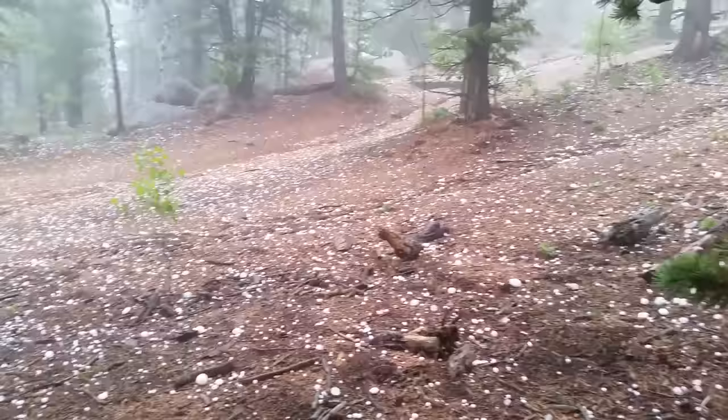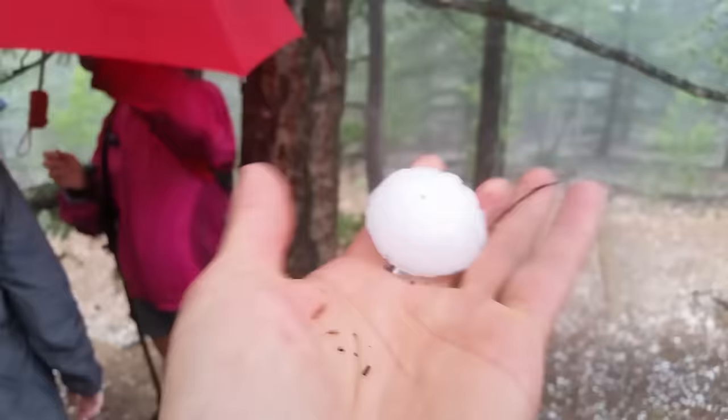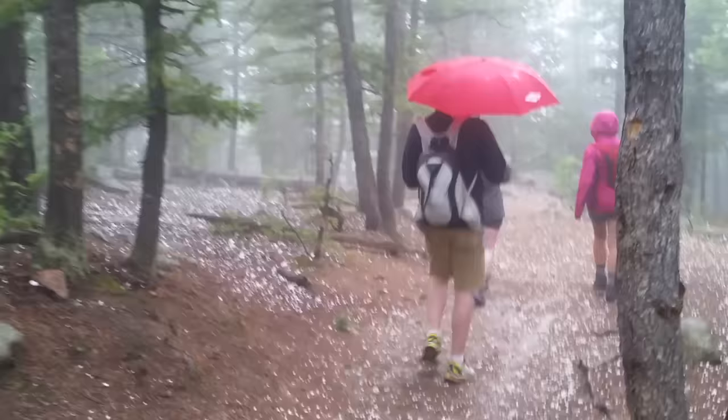And it rained hail all over the place. The ground was white. It was ridiculous. It's one thing to be in a hailstorm when you can take shelter in a hard surface, but we had nowhere to go. Luckily, we got under the branches, and the trees were breaking most of the fall of the hail, but it was terrifying.